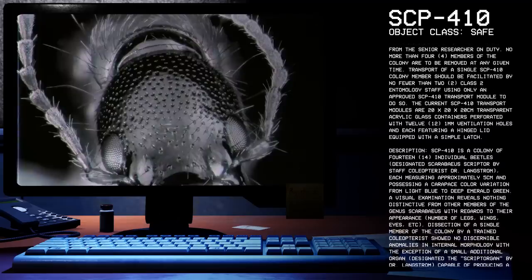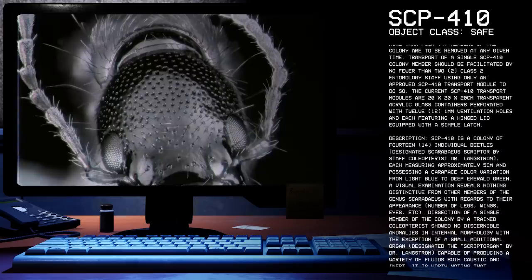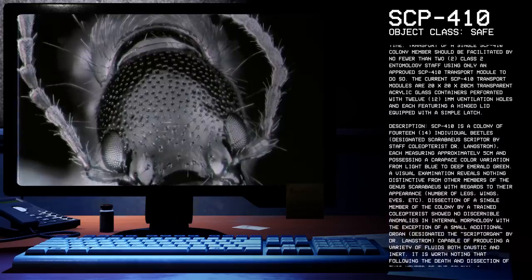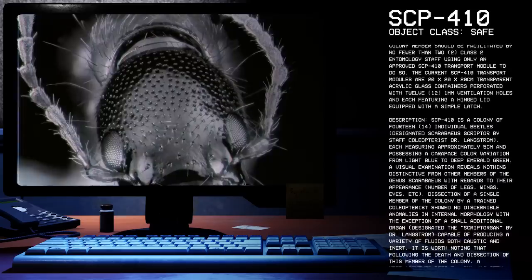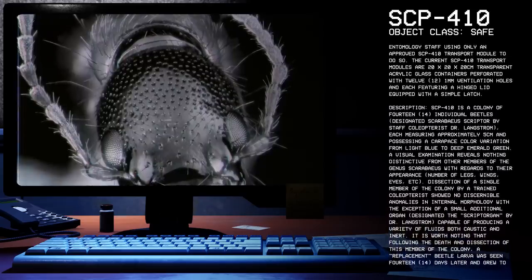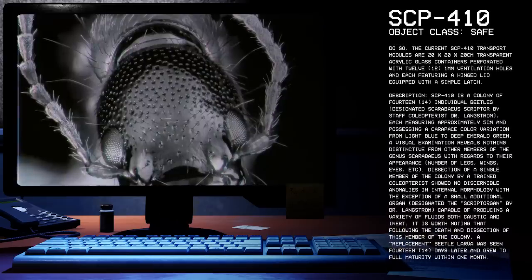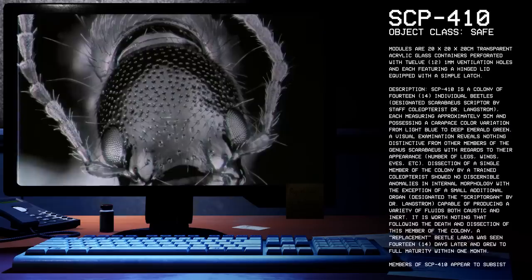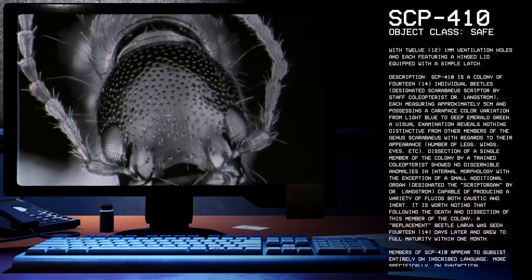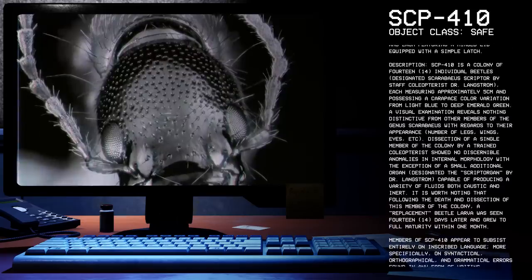SCP-410 is a colony of 14 individual beetles designated Scarabaeus scriptor by staff coleopterist Dr. Langstrom, each measuring approximately 5 cm and possessing a carapace color variation from light blue to deep emerald green. A visual examination reveals nothing distinctive from other members of the genus Scarabaeus with regards to their appearance, number of legs, wings, eyes, etc.